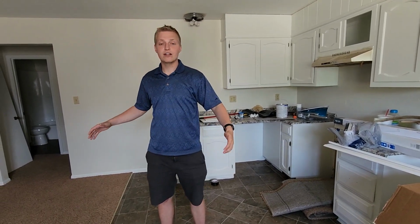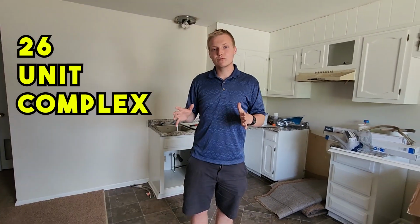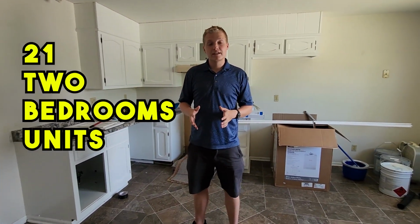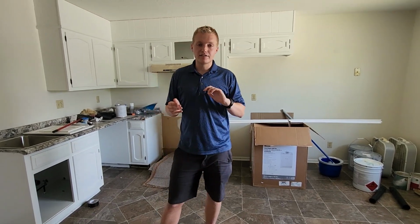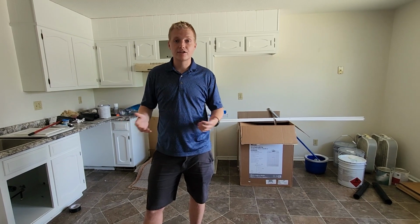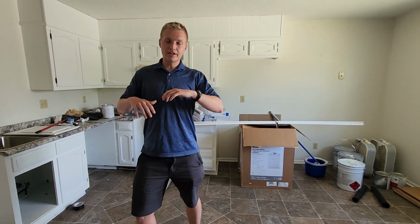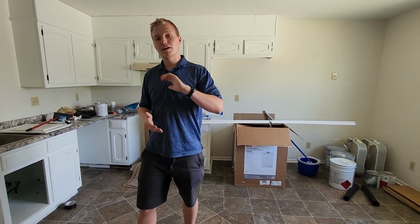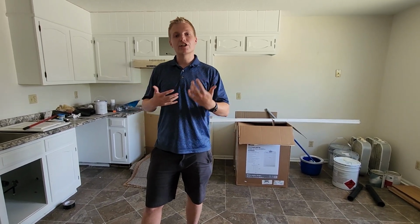I want to take you around here. What we've got here is a unit, and this 26 unit complex consists of 21 2-bedroom units and 5 1-bedroom units. Now, the situation here, the current owner is also managing the property, has owned it for about 20-25 years and just has not really raised rent much. It's way below market value in terms of rent. We're probably going to almost double the net rents. We're going to build back some utilities, and then we're going to clean up the units.